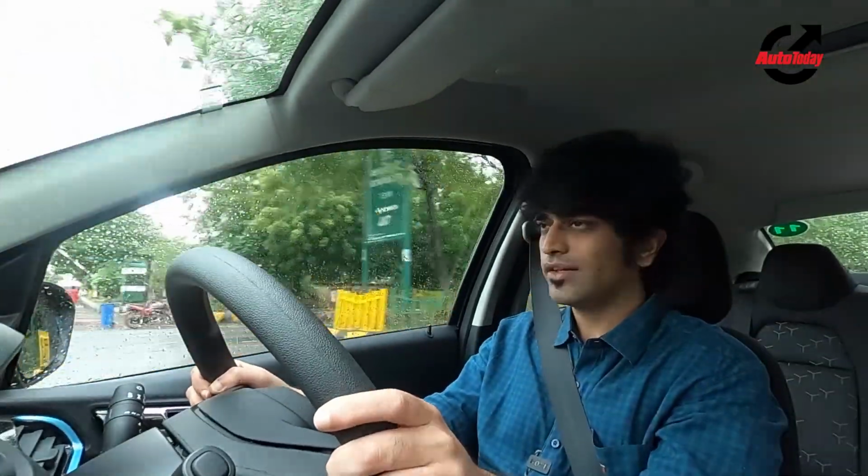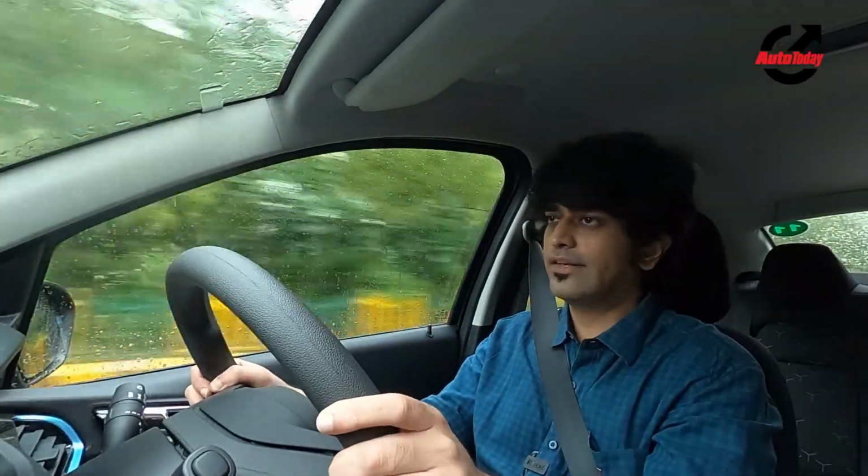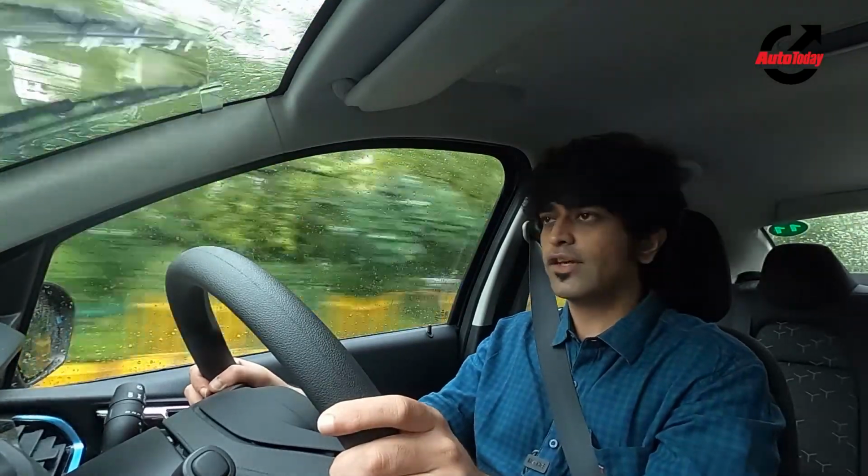But drive it with a light foot, or just how you normally drive your car in city conditions within the speed limits, and you will be fine. You'll get a decent amount of range. Performance will still be way better than a similarly priced petrol or diesel powered vehicle, and still the Tigor EV will be exciting enough to drive.